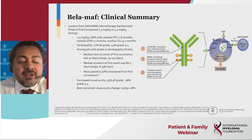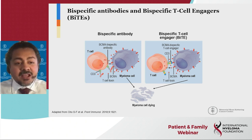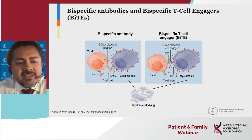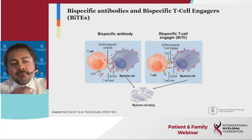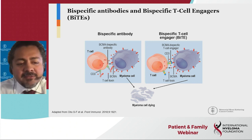So we tend to, if we're treating patients with belamaf, also have them see an eye professional. And this is where the excitement about the bispecific antibodies or the bispecific T-cell engagers comes into play. These strategies are trying to do something similar, but the bispecific antibodies are full antibodies, as you can see from the structure on the left side of this figure.